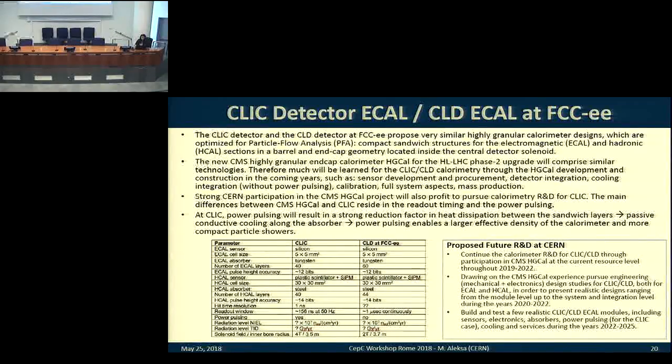Okay. Good, so I think I will now come to the CLICdet ECAL, and this is also for CLD, for FCC-ee. Okay, so there, as I said, they will of course mainly profit from the development of the CMS HGCAL project, but the idea would be to work in parallel on a continuation of calorimeter R&D for CLIC and CLD. And so the important aspects will be the power pulsing, and some engineering, mechanical and electronics design studies.